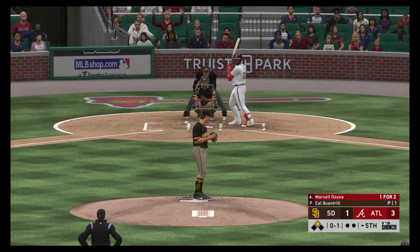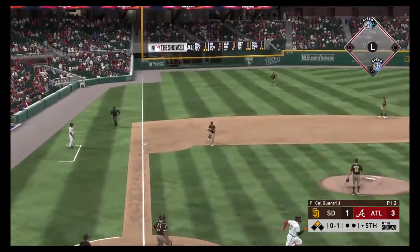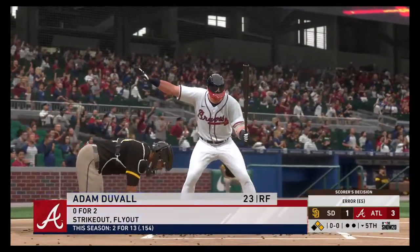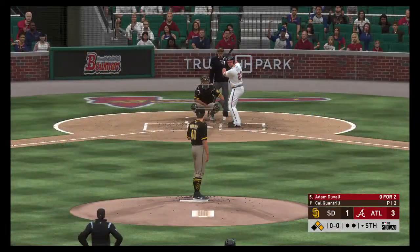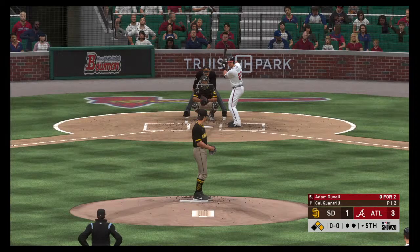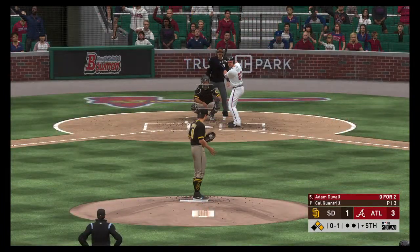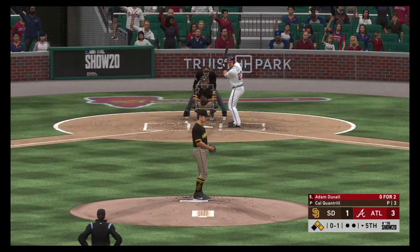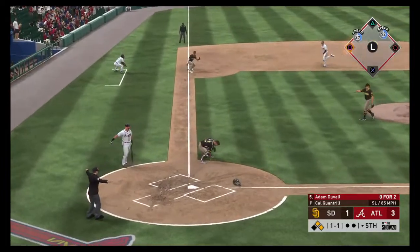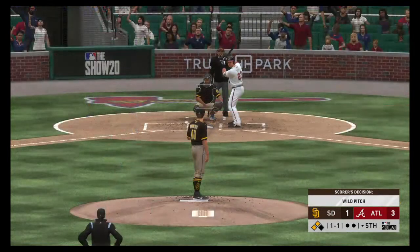No balls and 1 strike. The 0-1 on its way. Slow little roller to third. And the throw pulls the first baseman off the bag, and he's safe at first. Now batting, digging in, Adam Duvall. 0 for 2 here to start the afternoon. He's set, and the pitch. That ball is foul. The 0-1 pitch. In the dirt. Throw to third. And, oh, they say he beat the throw. Safe at third. So now 2 men in scoring position.